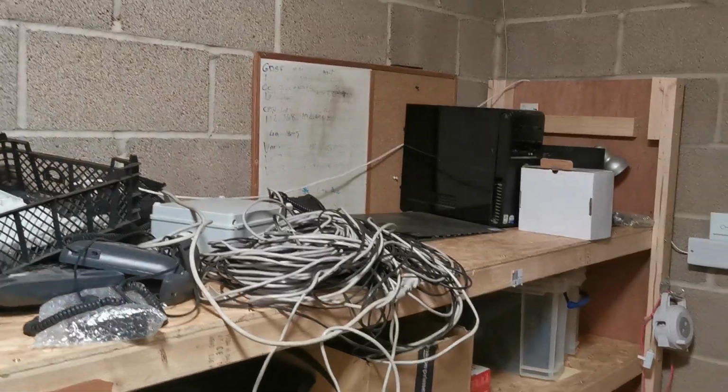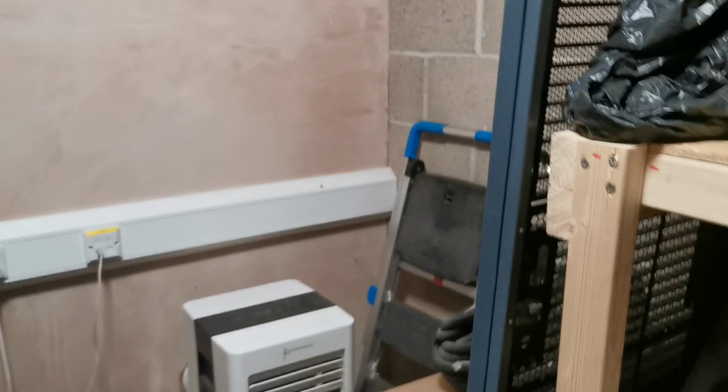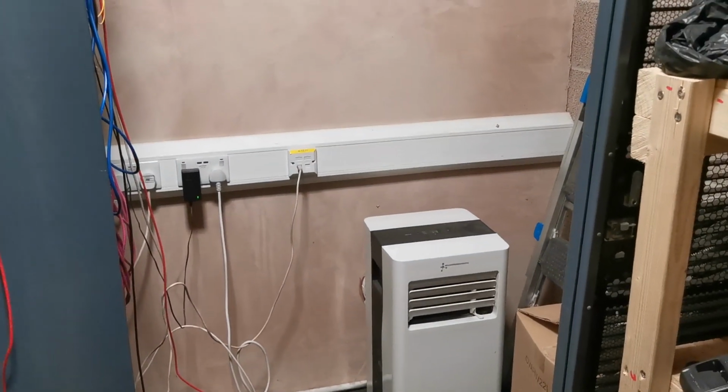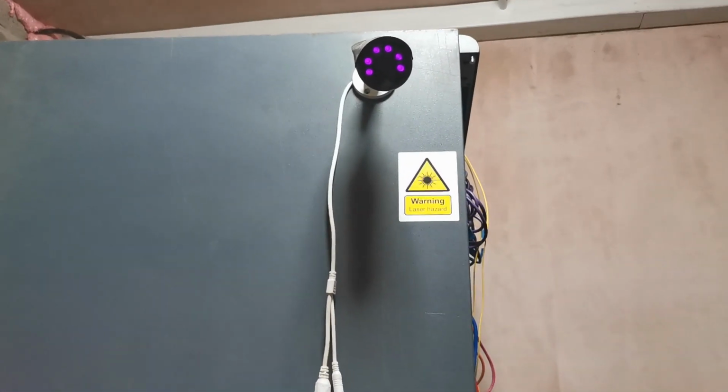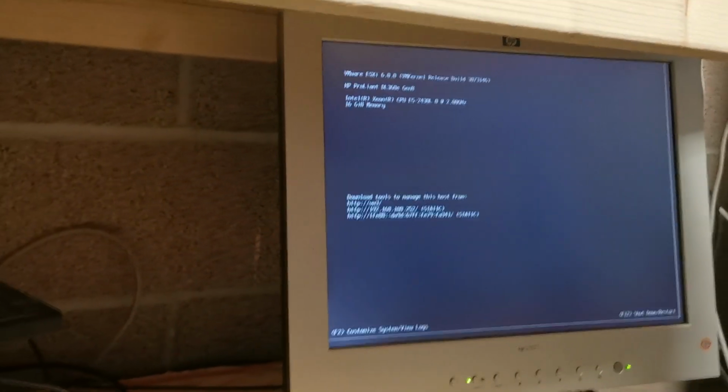But yeah, that's how it all goes together from a server room point of view, and I will cover it in a proper video. It is going to take some production to do that though, and I don't have video editing facilities down here. And there's the video camera. You can wave to ops if you want, say hello. Anyway, there's one of the VMware boxes. Back soon.